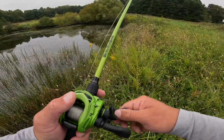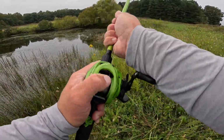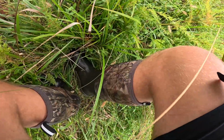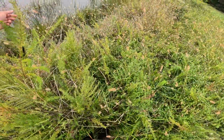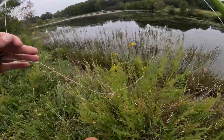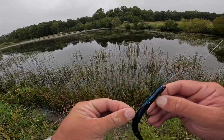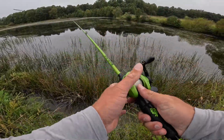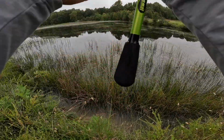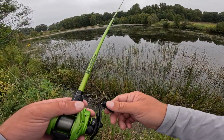Oh my gosh! Got him. That was crazy. That's number 5, even though that was basically a minnow. He ate it like a topwater. As soon as it hit, he was on there.